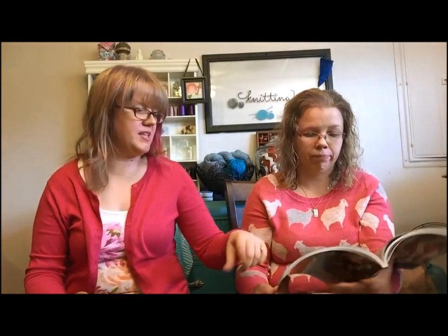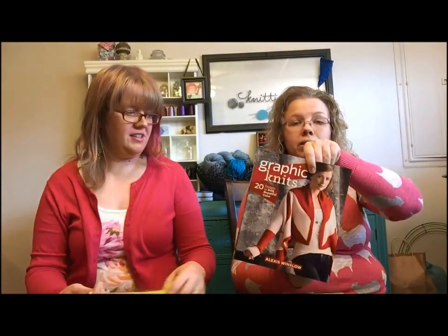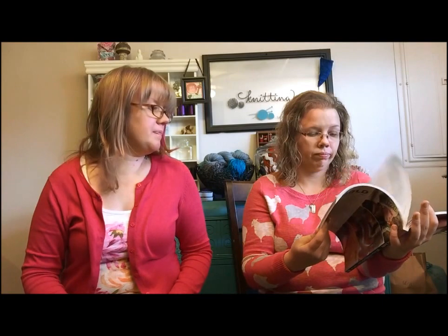So we like the book. It's super cute. Let's give them the title of it again. This is Graphic Knits by Alexis Winslow. You can find it, of course, on Amazon or on Ravelry, and we'll link to it in our show notes. And I think that's good, unless you had another pattern you want to show that's your favorite.